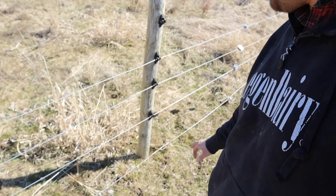I was driving along and saw that I got a down wire here on the fence, the very bottom one there. So let's set the camera up, get that fixed.